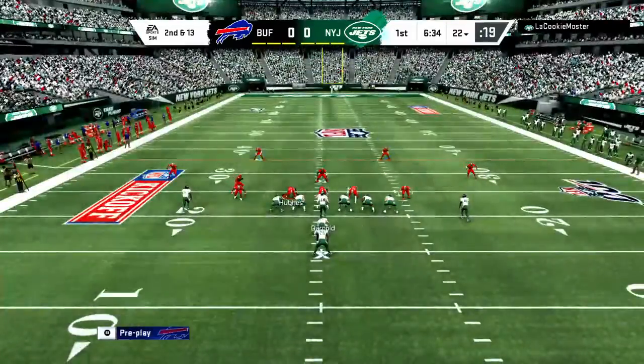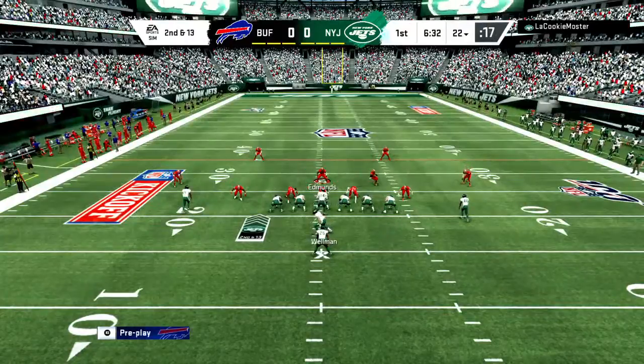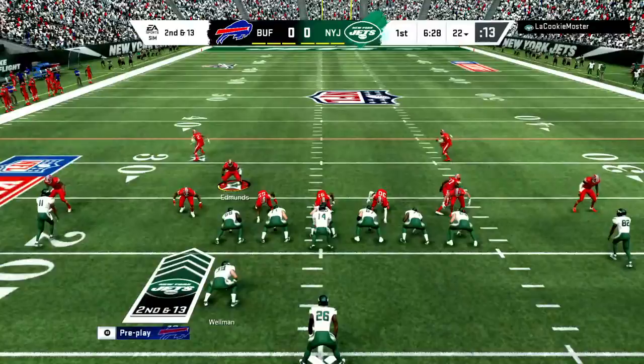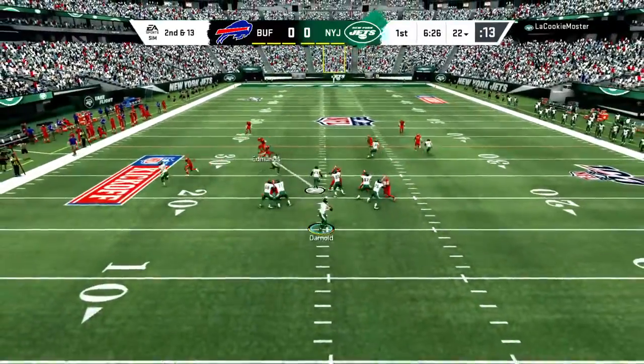We go, set. We're ready. Pick it up, defense. Let's go. Mike's 49. Mike. Now it's Darnold.